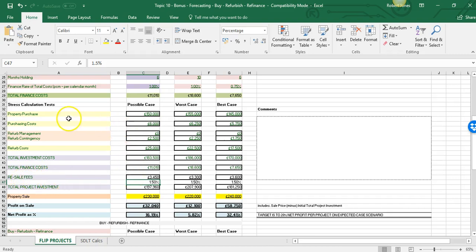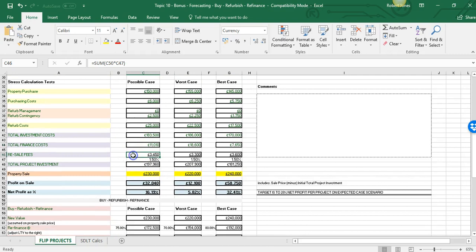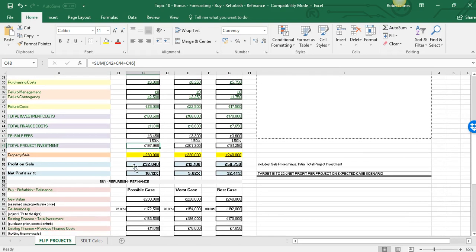So just to bring some extra context to that, total buying amounts: you've got purchase costs, purchase price, refurbishment, so your total investment, plus your interest for your finance or opportunity cost, if it's your own money, plus your resale fees. That gives you a total project investment here of 197,000.